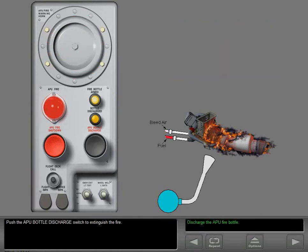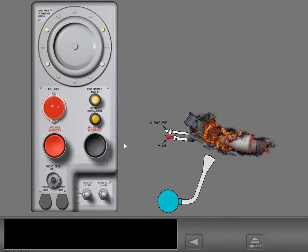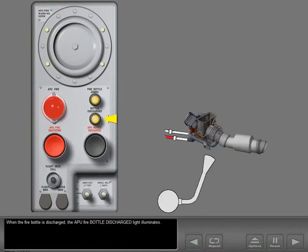Push the APU bottle discharge switch to extinguish the fire. Pushing the APU bottle discharge switch discharges the fire bottle. When the fire bottle is discharged, the APU fire bottle discharge light illuminates. When the fire is out, the warning indication is removed.